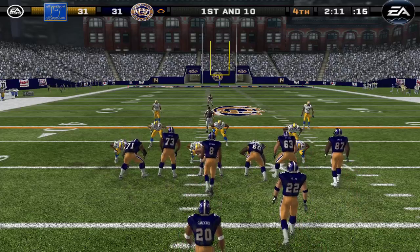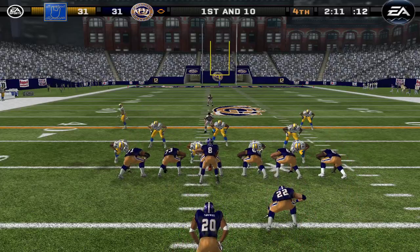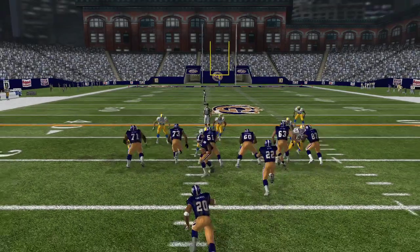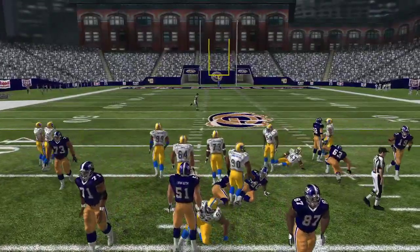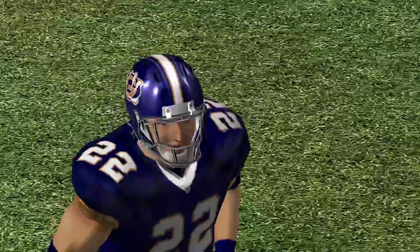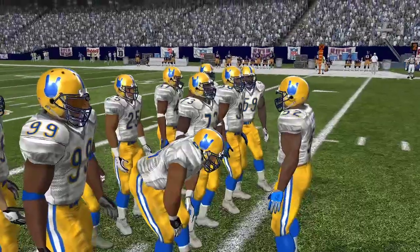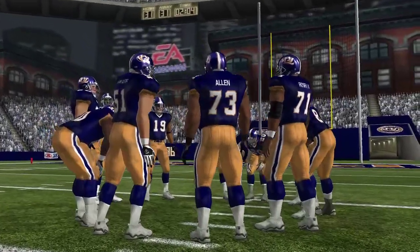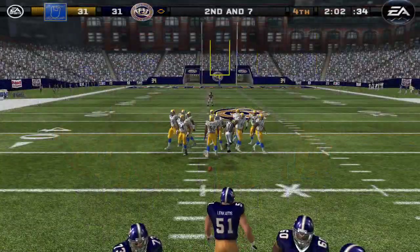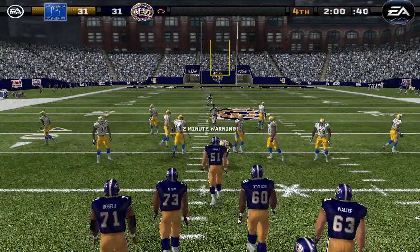Let's go now. We like the visiting team lined up in a 4-3. Gives the ball off. Lewis is there, Sanders on the stop at the 32. Sanders takes advantage of a little daylight, picks up 3 yards. Two-minute warning coming up. Ball on the 32-yard line.